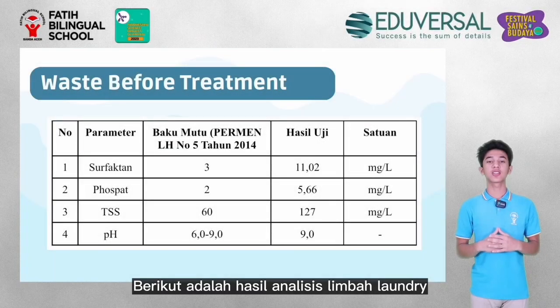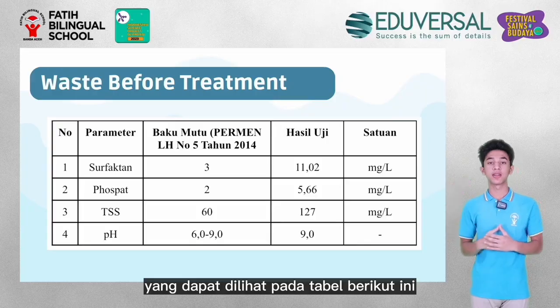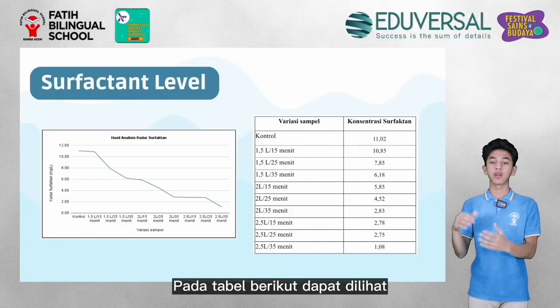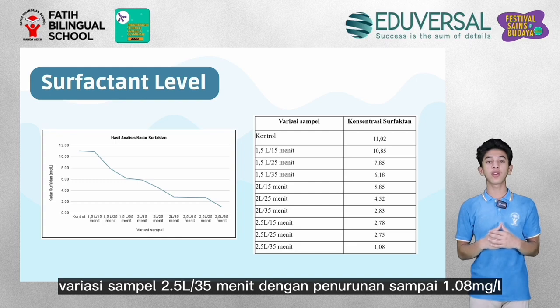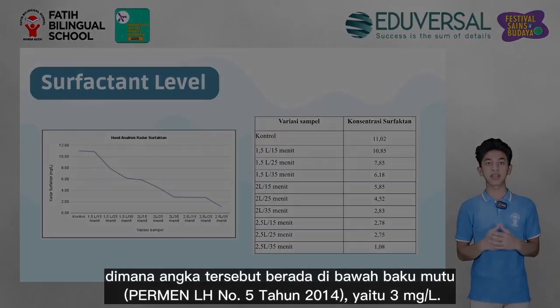The following are the results of the analysis of laundry waste before being processed in the MSL systems, which can be seen in the following table. There is a significant decrease in the surfactant levels. In the following table, it can be seen that the most optimum results were in the treatment of sample variations of 2.5 liter over 35 minutes, with a decrease to 1.08 mg per liter, where this figure was below the quality standard per Men LH number 5 of 2014, which is 3 mg per liter.